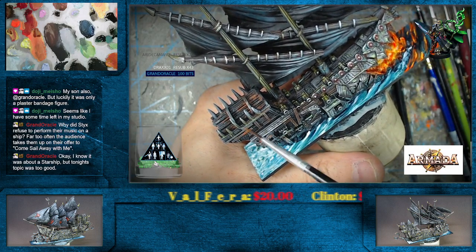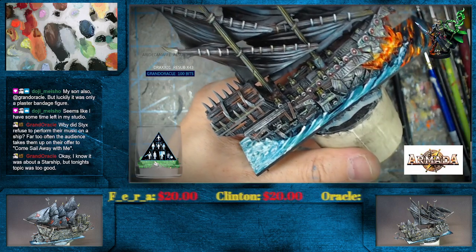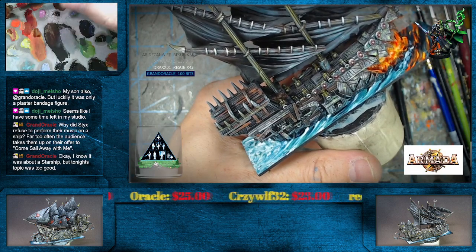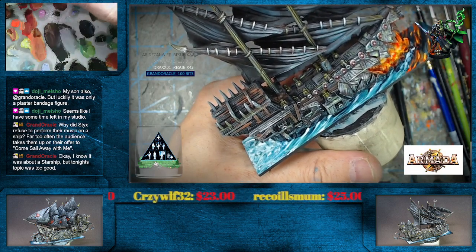Now I still haven't had a chance to do the Babylon 5 Omega class cruiser. I haven't had a chance to print that. I haven't even had a chance to put that on a build plate yet.